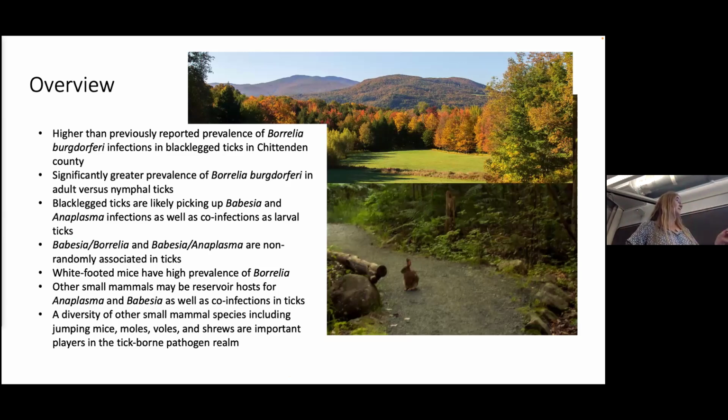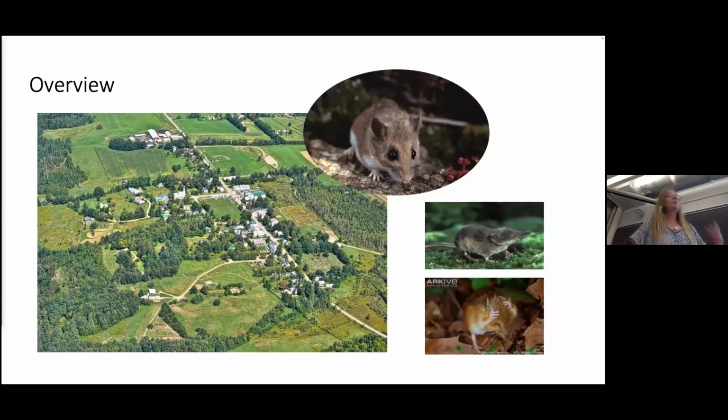White-footed mice have a very high prevalence of Borrelia burgdorferi, so watch out for those deer mice. Other small mammals may be reservoir hosts for anaplasma and babesia, as well as co-infections. And so this points to a diversity of small mammal species, including these jumping mice, moles, voles, and shrews, that are really important players in the tick-borne pathogen realm that we have been overlooking up until now. And so this is pretty important.